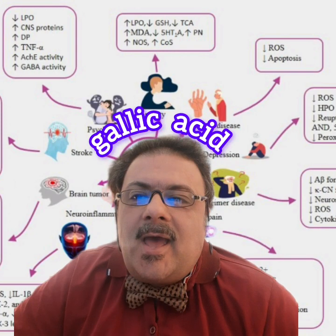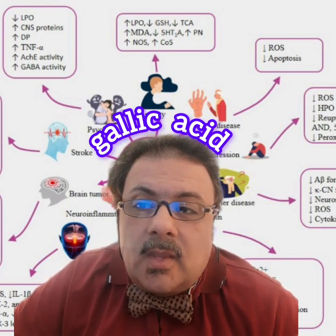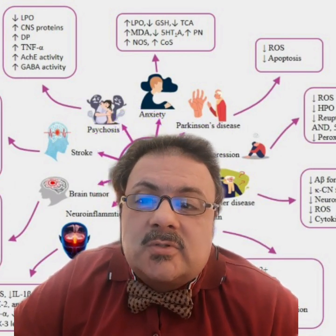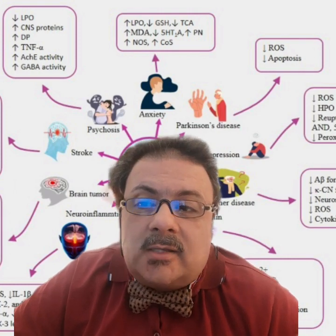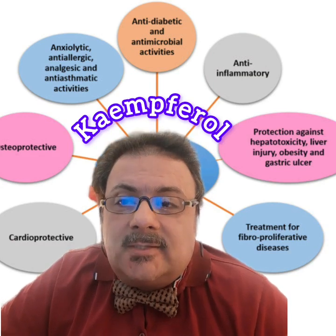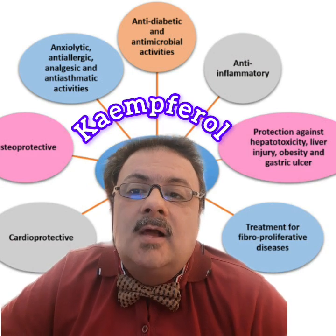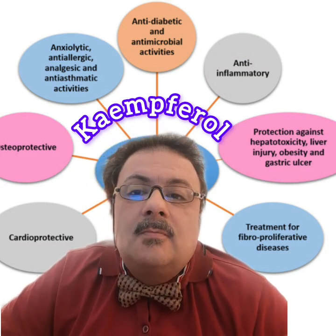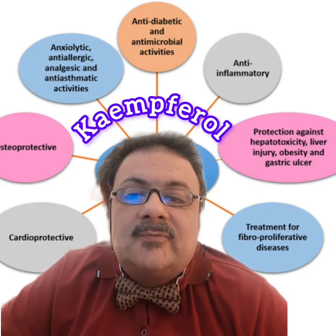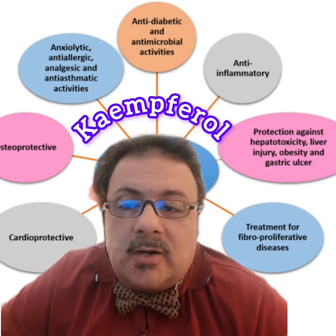Gallic acid is an antimicrobial and antioxidant. Phenolic acid is a strong antioxidant and anti-cancer agent. Kaempferol. Kaempferol is a strong antioxidant that can help protect cells from damage caused by free radicals. It is considered an anti-inflammatory, anti-cancer, and antimicrobial agent.